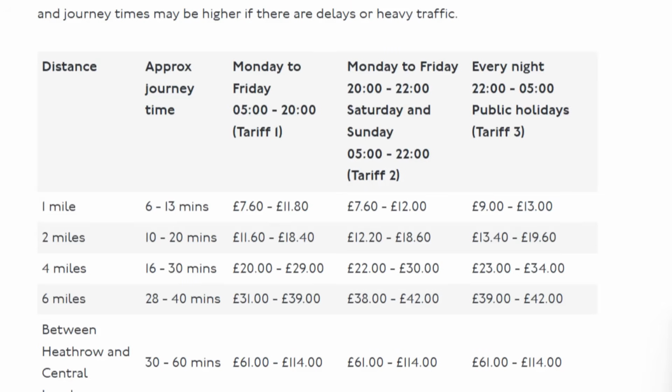Also, guys, if you go onto the TfL website, you can get a rough estimate of how much a taxi fare would be in London from any place in London. For example, from London City Airport, as you can see on the screen here, you can measure it by distance and see roughly how much it will cost depending on when you go. The taxi meter always starts at £3.80, so a minimum journey is £3.80, and then depending on how far you're going and the time of day, you can roughly see how much it will cost.